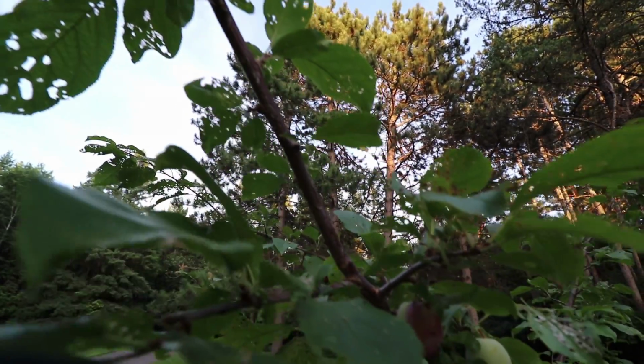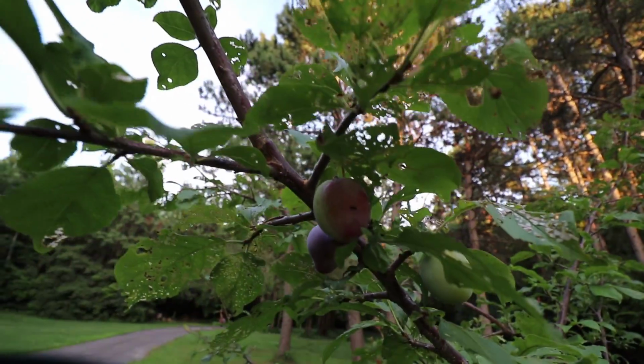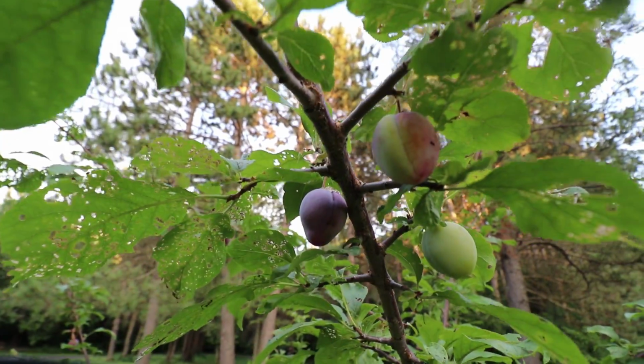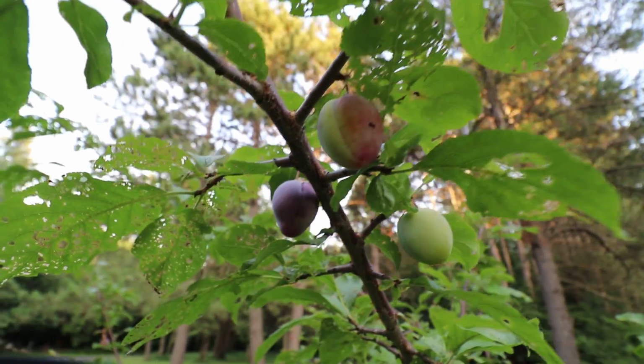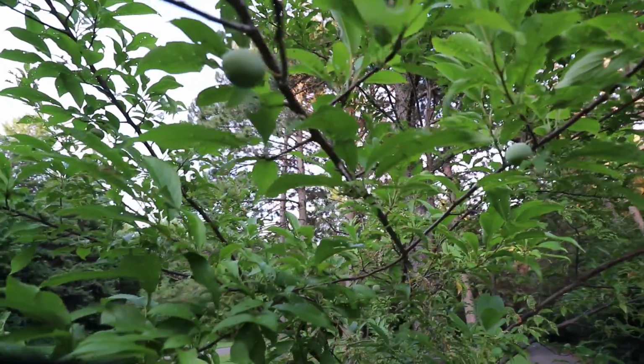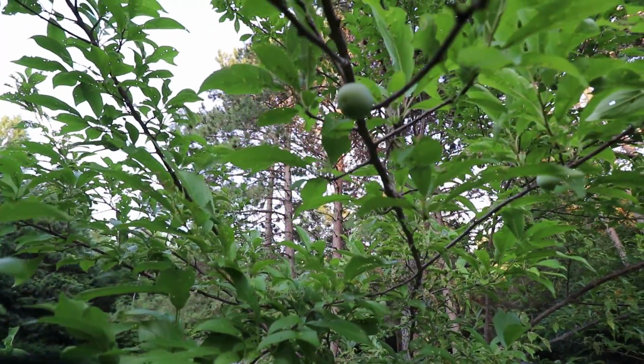Looks like the plums are almost ready to go here. I say they have about 1 more week. They're not soft yet, but they're getting the right color. These smaller Toka plums, they still have a ways to grow and a ways to go.